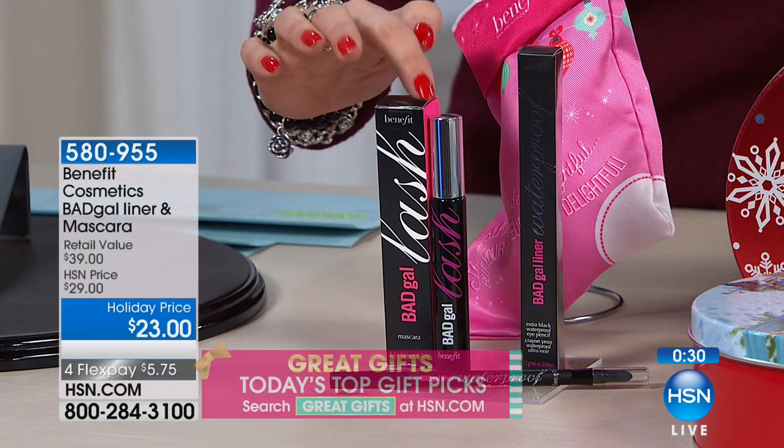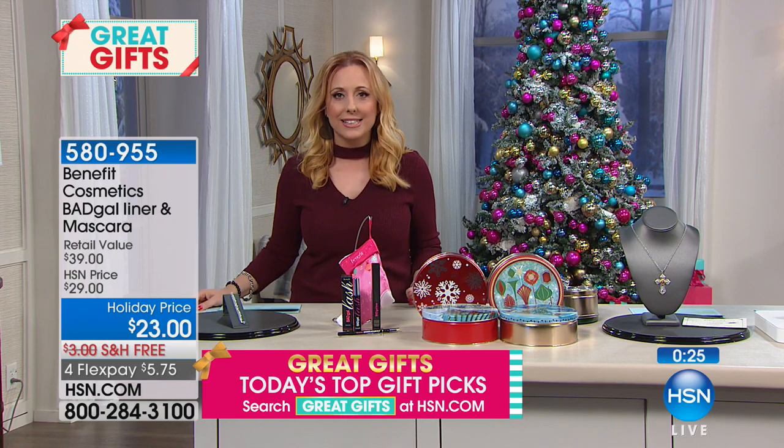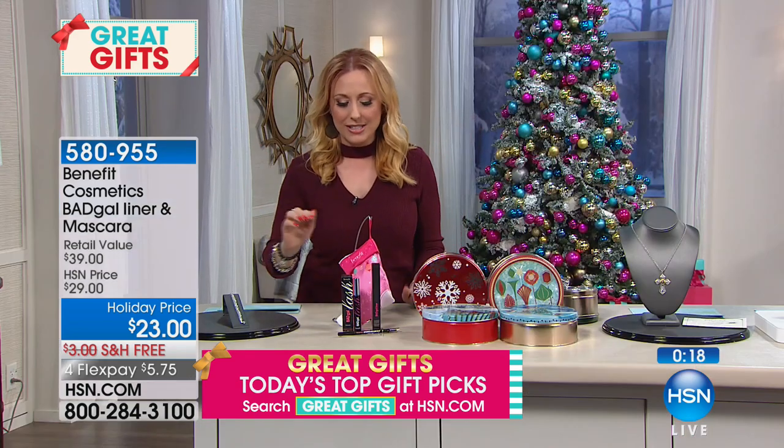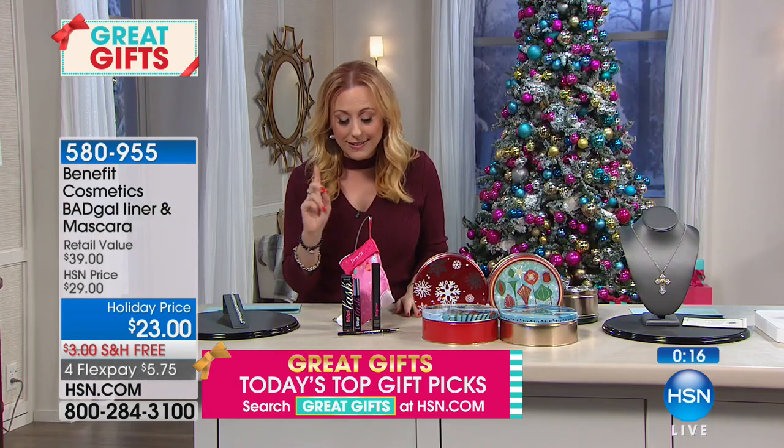So this is to make your lashes look holiday ready. You're getting all those pictures taken during the holiday season. Big lashes really open up your eyes, and you want to have those big, sexy, beautiful eyelashes, and that's what Bad Girl does. Also, I really like this eyeliner.